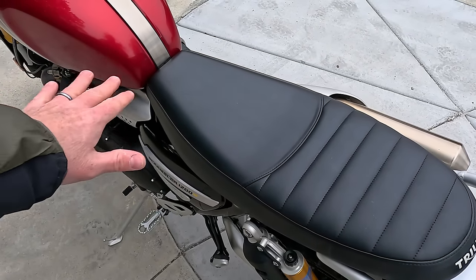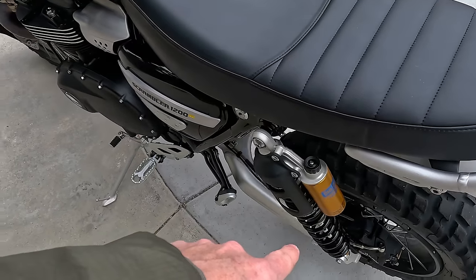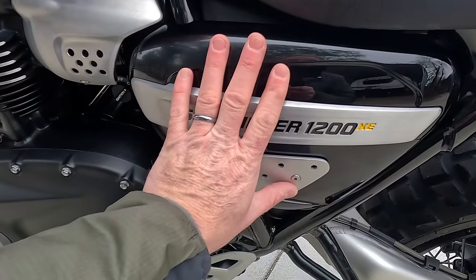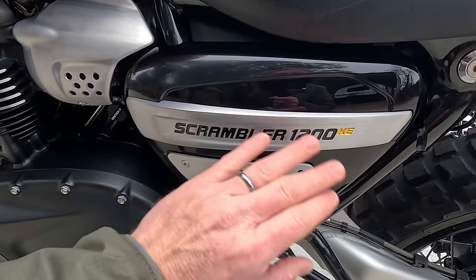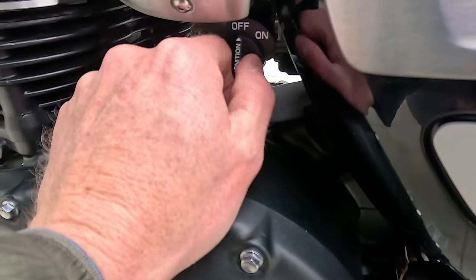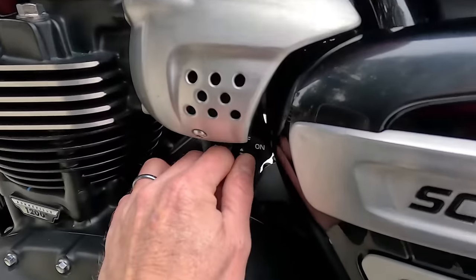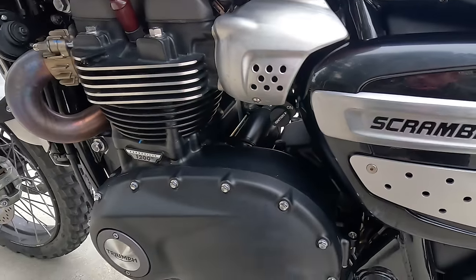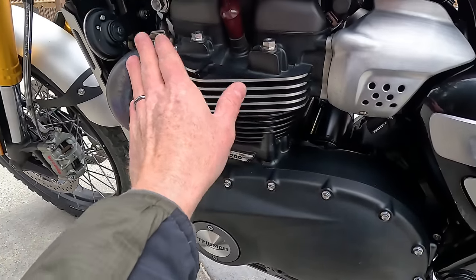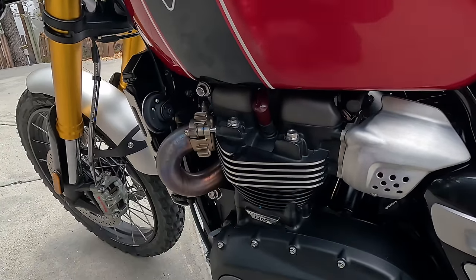One piece seat, definitely looks like a Scrambler. Really cool Triumph logo here at the back. The other rear shock, of course, twin shocks, as we've already talked about. Under here is going to be the air filter under a couple covers here, so that's pretty nice. You can get to that. Sometimes I forget that Triumphs have the switch here, because you've got a key fob and you turn the ignition on up there. You can also disable it by here as an additional safety or anti-theft feature. Side of the engine here, spark plug, which you can see is pretty accessible. Talked about the fuel tank.